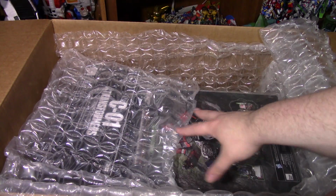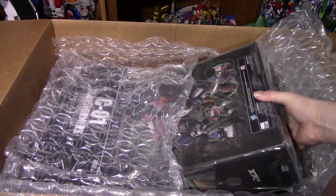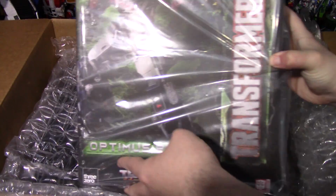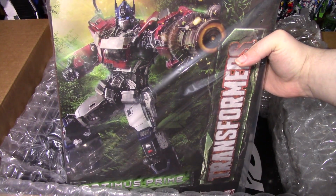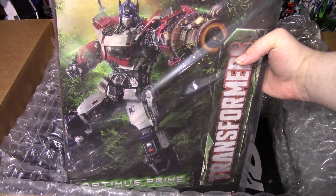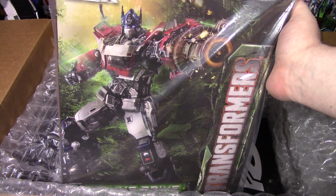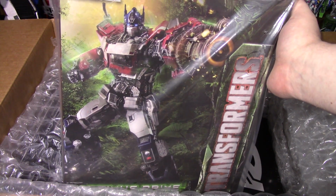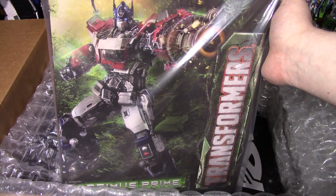I'm sure you have seen this. And yes, indeed, it is the ThreeZero DLX Rise of the Beasts Optimus Prime. Very, very hyped for this. This thing is like $230. This was a very decent chunk of the total, but I had to. I had to get it.